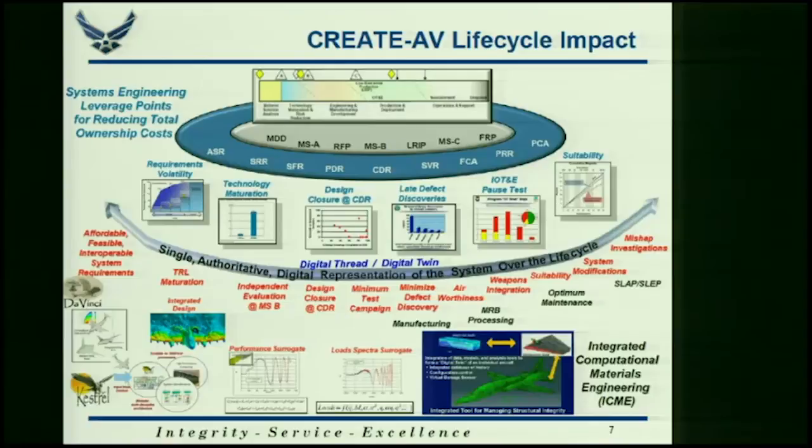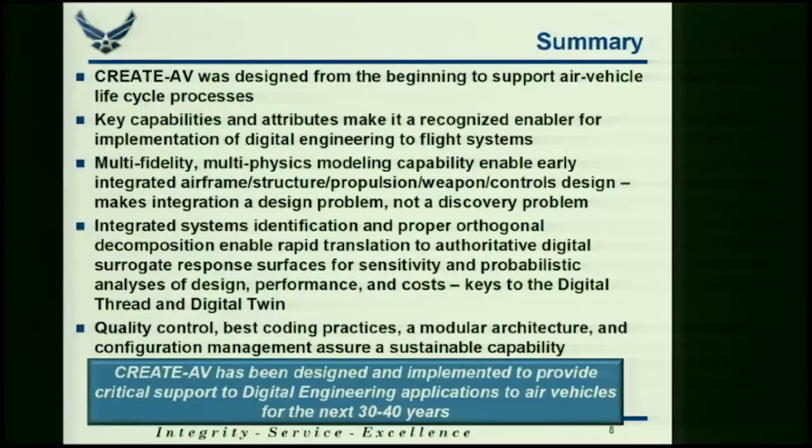And now I think you start to see the real leverage of a tool like CREATE, from the earliest concepts, detailed design, integrated design, and putting together the probabilistic response surfaces we need, and then feeding into the whole detailed design, manufacturing, sustainment process. So with that, let me go to my last chart, so I don't make Paul too nervous over here. So CREATE was designed from the beginning to do this.